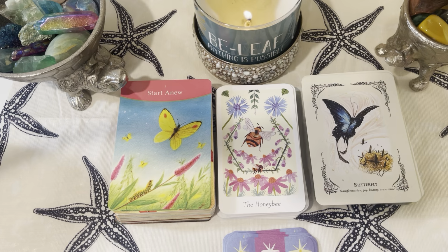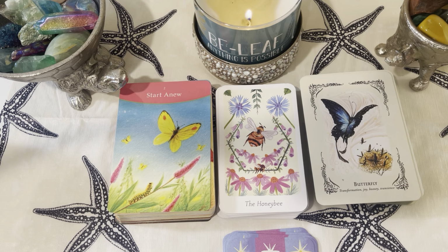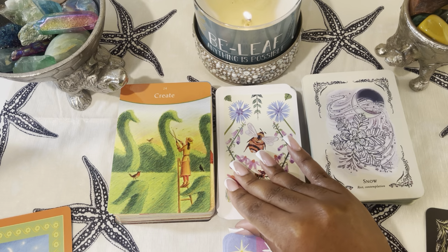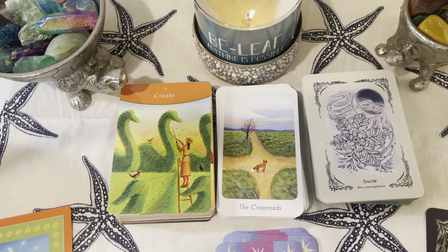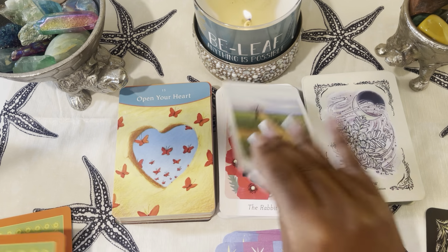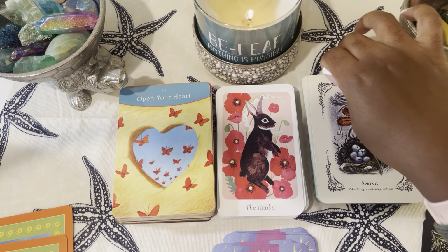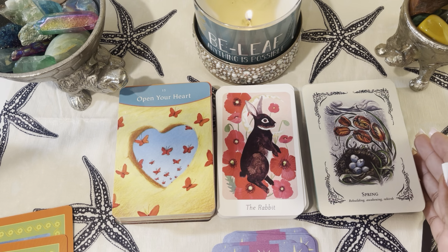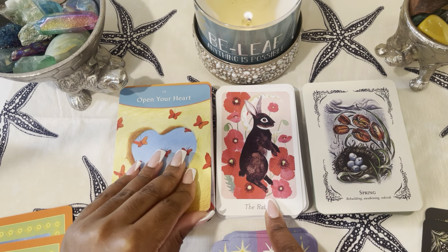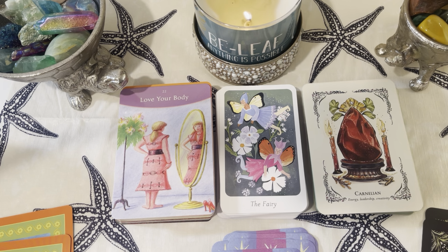All right, so we have Start Anew and the Honeybee and the Butterfly. Very spring-ish, yeah? Create the Crossroads and Snow. Open Your Heart with the Rabbit and Spring. Okay, all right, I like that combination there. Talks about rebuilding, right? Opening your heart, loving your body, and the Fairy and Carnelian.